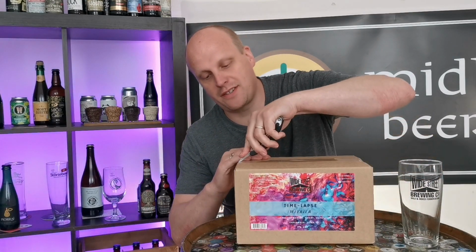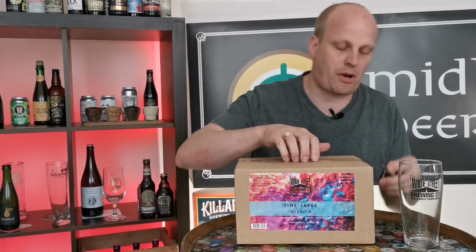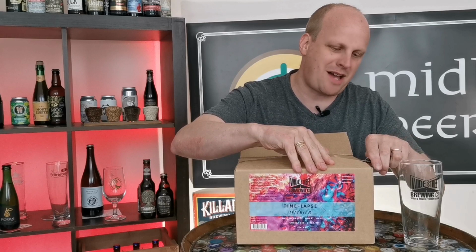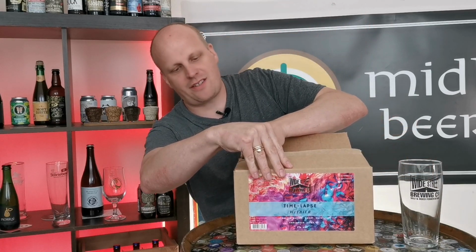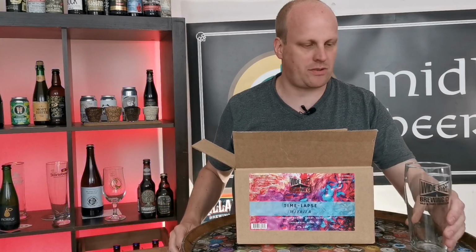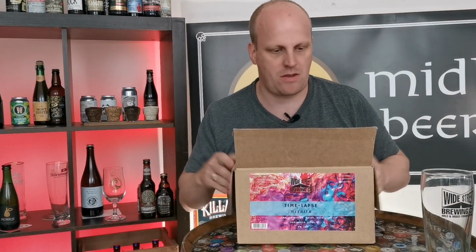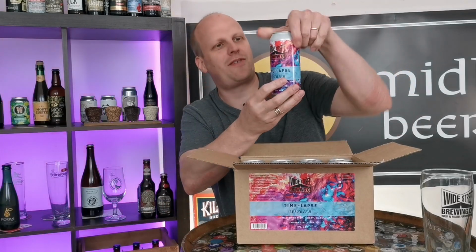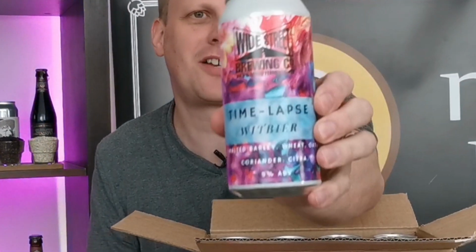So the label design was done in-house by Carla. She does all of the labels. Super happy with the label, and she's done a nice little bit on the back there for me about the beer itself. And here it is. Fantastic. So excited. Love the look of that label as well.